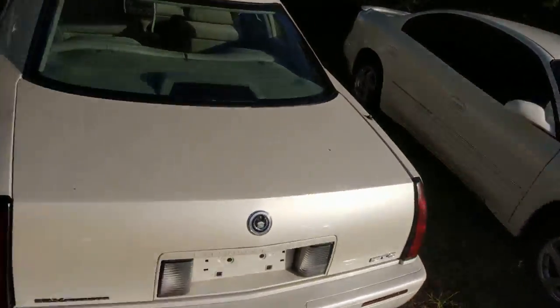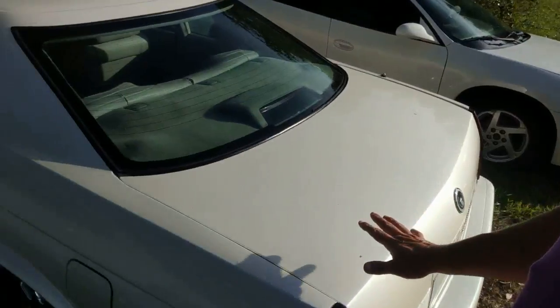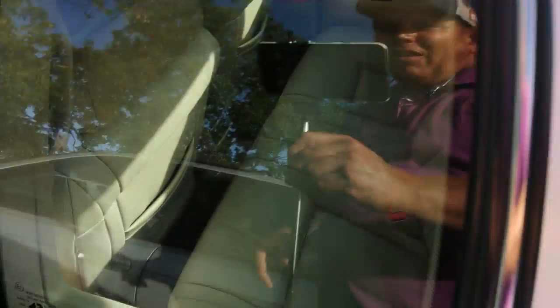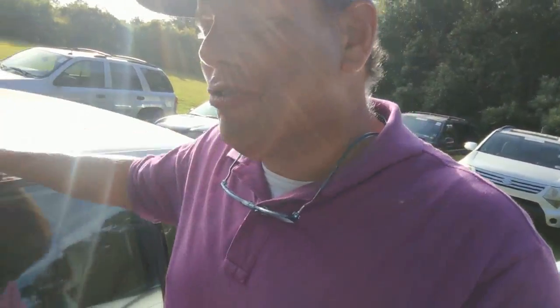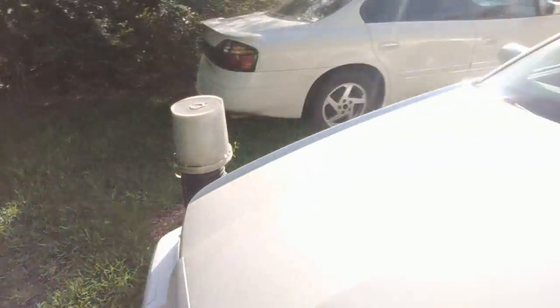Then what we got right here, it brings a tear to my eye. Look at this paint. Smooth. She got the leather. Look, I'm gonna let you look in there. Ooh wee. Oh, this is an Eldorado, baby. Cadillac Eldorado. I bought it from Mr. Lewis at auction. Mr. Lewis is like a wholesaler. He sells nice cars. I pay good money for this car, but look at her.